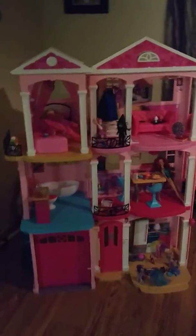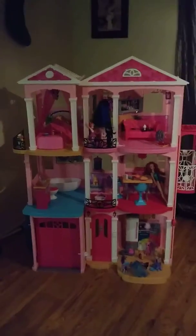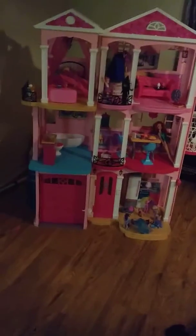This is a pretty big size. Let's see if I can get it. That's pretty big. That's pretty big. And yes, I have Christmas stuff up already because I go Christmas shopping very early. We love Christmas in this house.